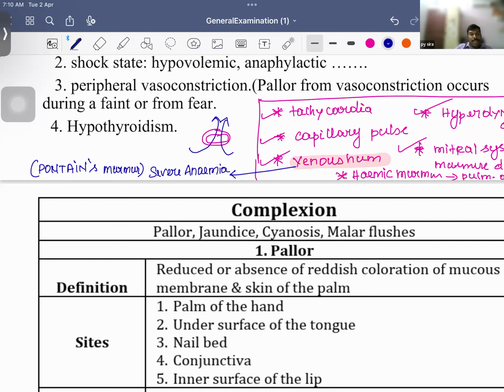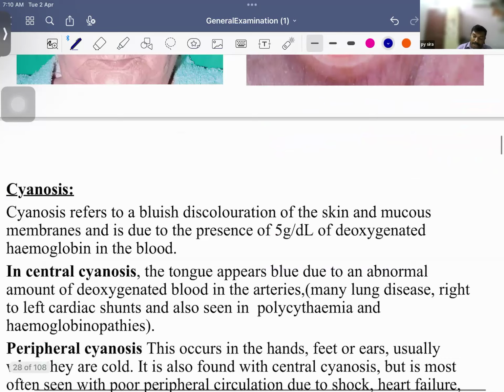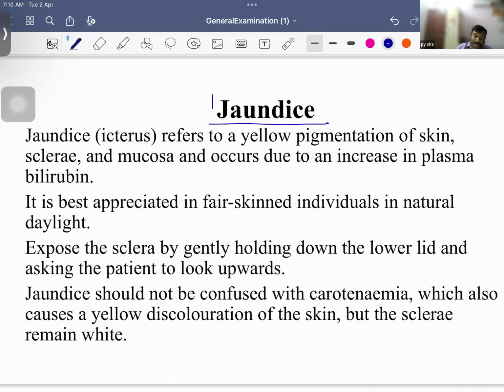Then, coming to the next color, which is going to be icterus. What is this icterus? Icterus is yellowish discoloration, usually seen in the sclera. This scleral icterus is a manifestation of jaundice. Why is scleral icterus very important?